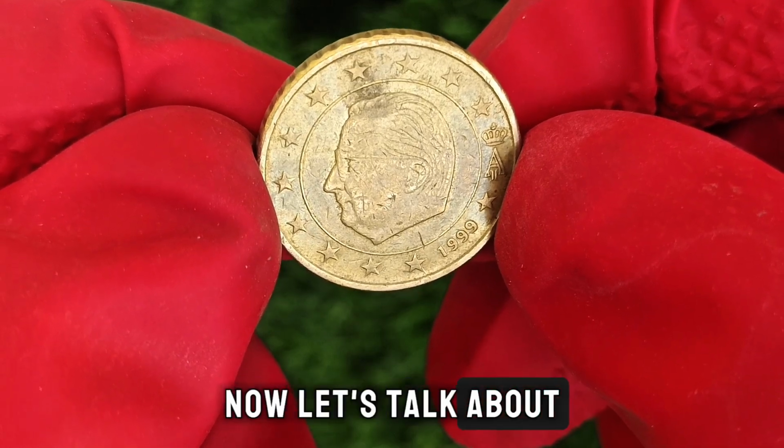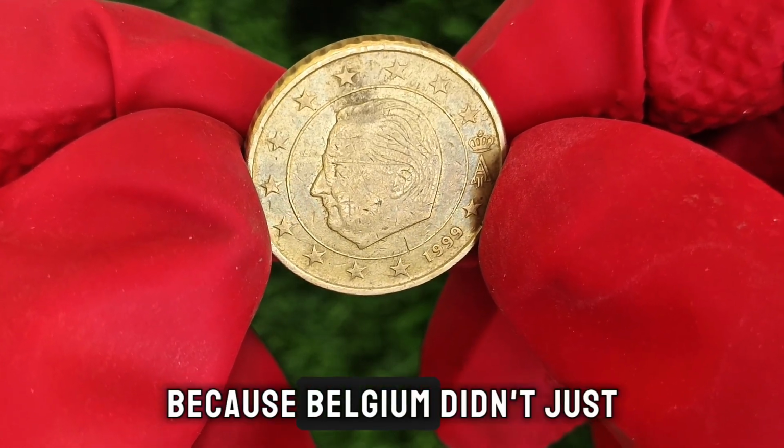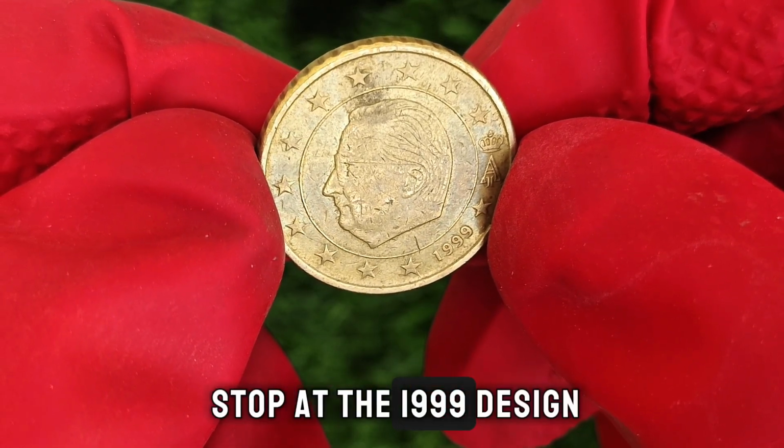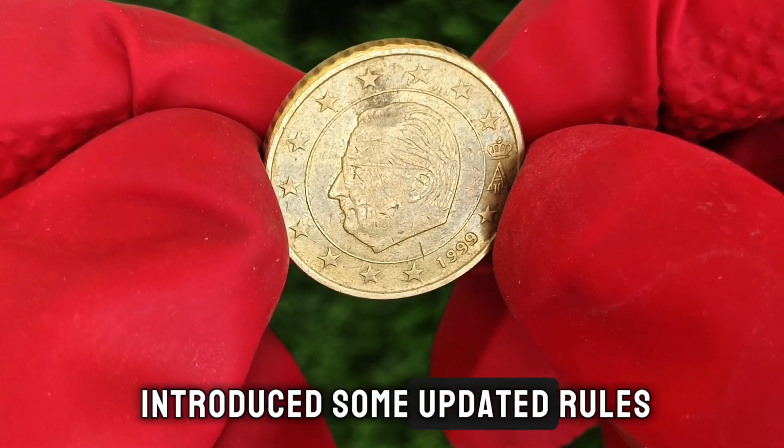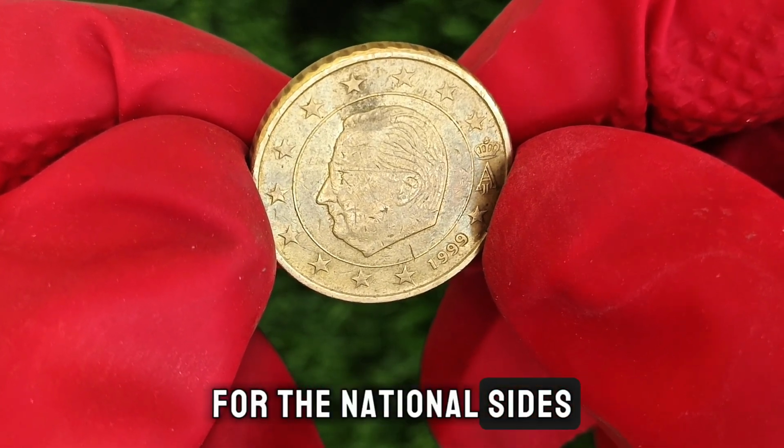Now, let's talk about design evolution, because Belgium didn't just stop at the 1999 design. In 2008, the EU introduced some updated rules for the national side of euro coins.